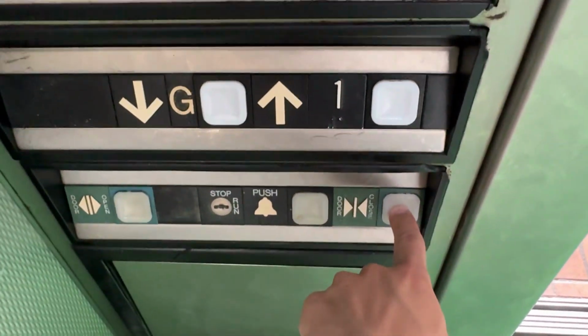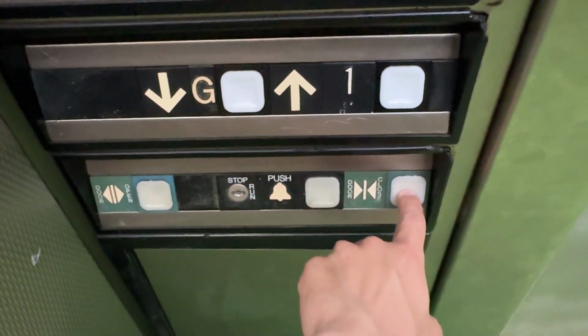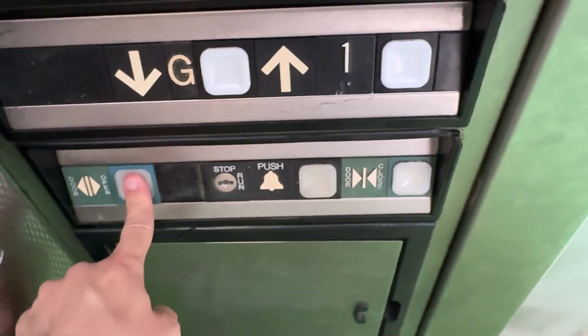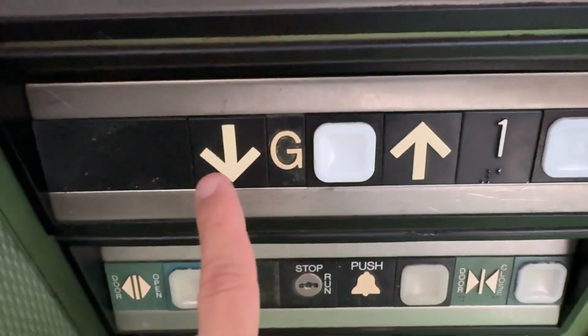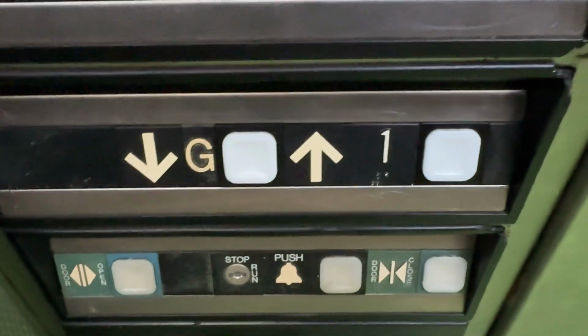Oh, this one is an older Dover Impulse. I think this is the only. Oh, the door control buttons are the older contacts, while the floor buttons are the newer micro switch. See, interesting. It's got like up and down.